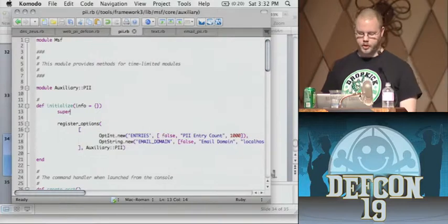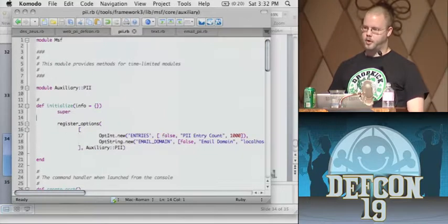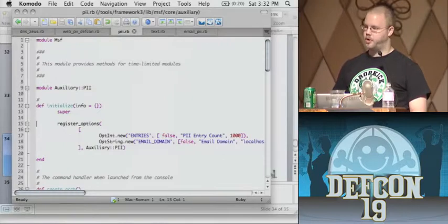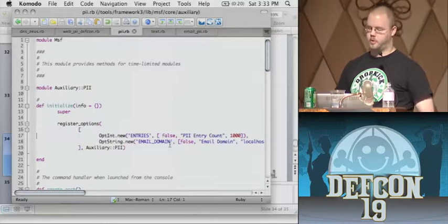And down here, you have the initialize function, which is actually sort of an override of the auxiliary module's initialize. And this is what will set up options for that particular mixin. So the module itself, the auxiliary module, will inherit these options. So you'll have an entries option and an email domain option within the module if you include this.